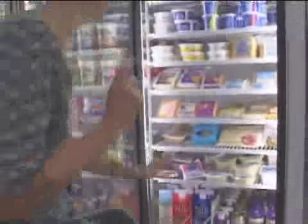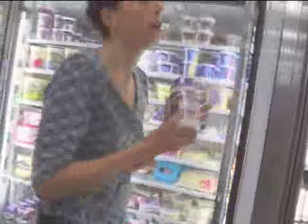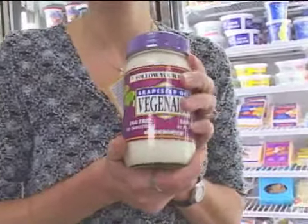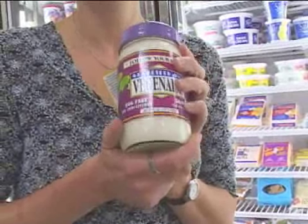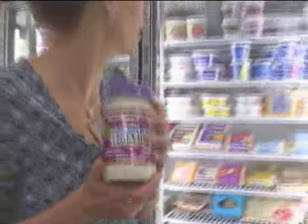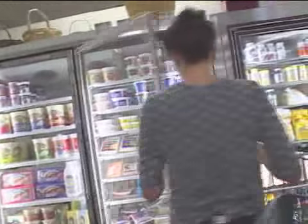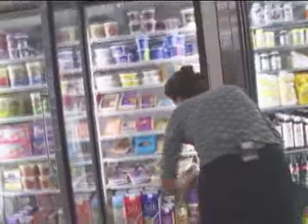I have to show you this one up close. This is a wonderful mayonnaise substitute. Everyone loves it. It's egg free, and we just have to have this in the house. Very good. Also, we like to use the soy yogurt. Here's the Silk.